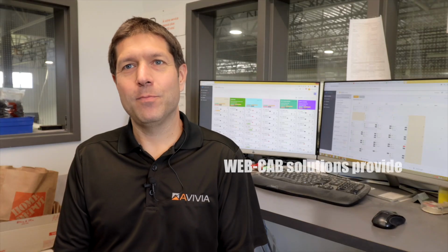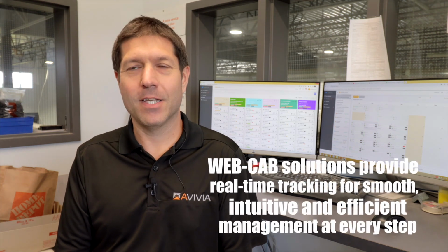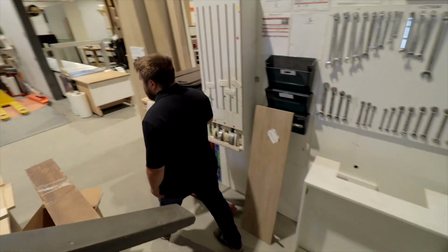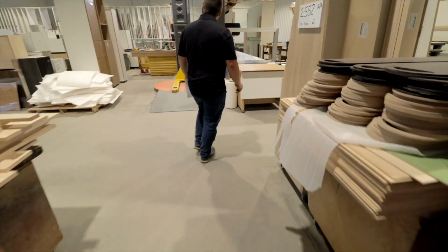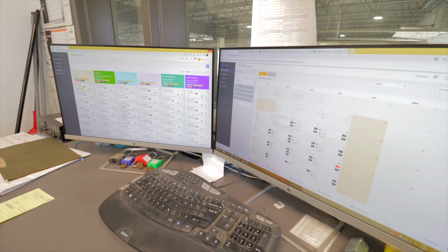We have software that truly supports us at every station, tracking progress and advancement. Everything is connected, very easy to use, visual, and extremely helpful. With the installation of the WebCab software, it has truly changed the dynamics of our factory. I believe we couldn't do without it anymore.